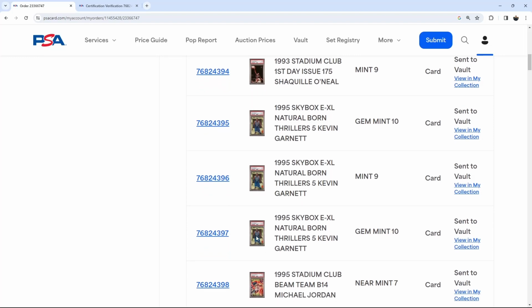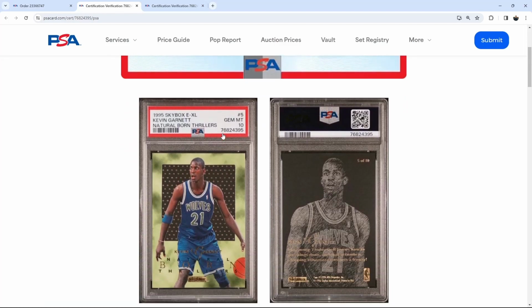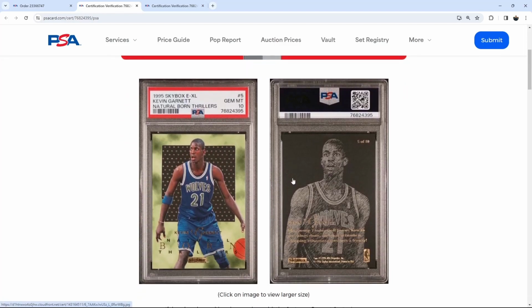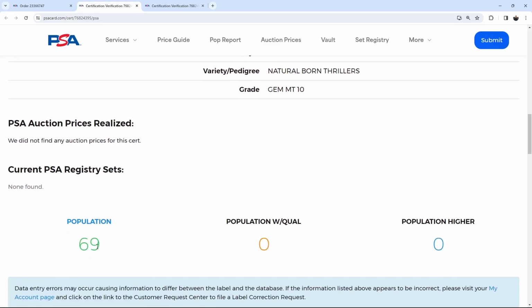I sent in 3 of these Natural Born Thrillers, Kevin Garnett rookies. I was buying them for about $70 raw. I got 2 10s and 1 9, so that was a win across the board. The 10s do about 400, 450. The 9s do about 125, 150. So even on the 9s, I kind of doubled up, and then on the 10s, this is just a gorgeous card. Jordan's in the set, which really helps the card itself if someone's trying to collect the 10s.